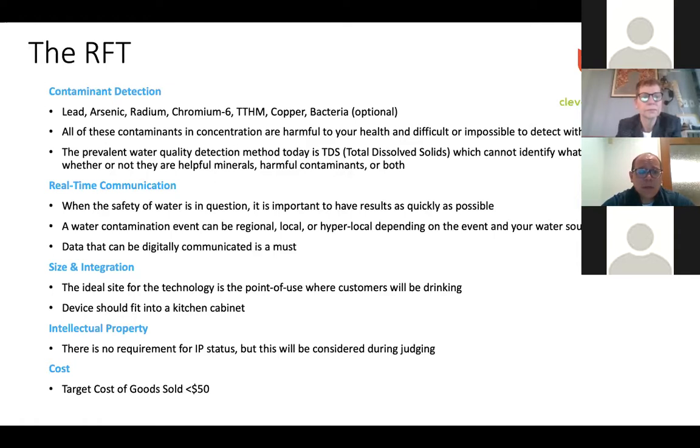So lead, arsenic, radium, things of that nature. There are other dissolved solids in water that are helpful to your body, but we want to make sure that we're focusing on the ones that are harmful to your health. You see a small list of those up there at the first bullet point that we would be targeting. But we're looking for those items that are, as I mentioned, harmful to your health and difficult to detect.